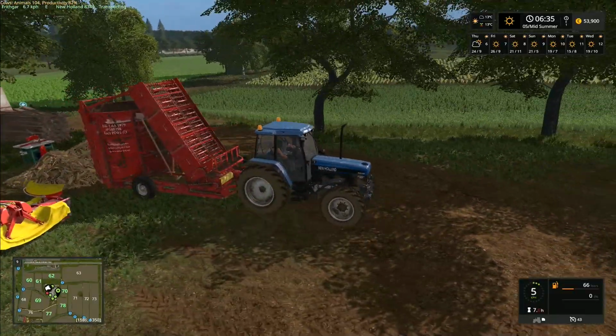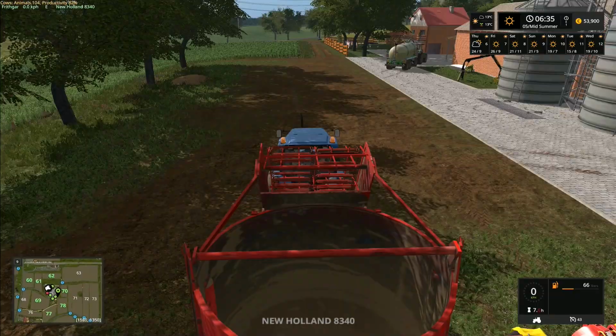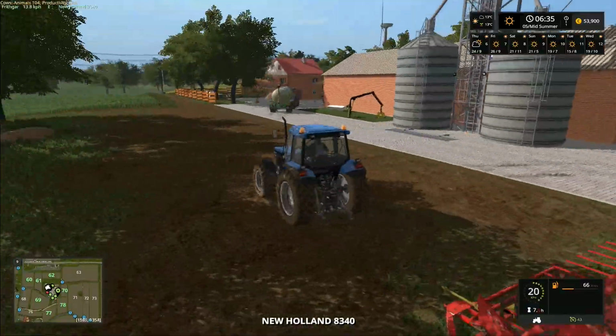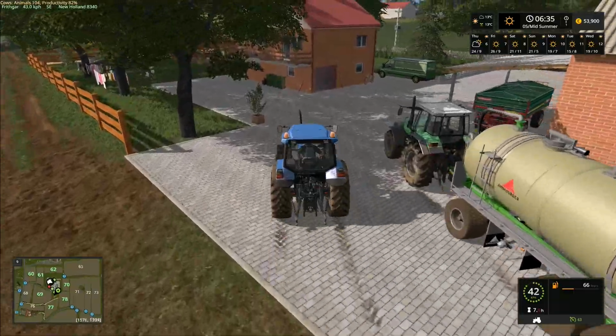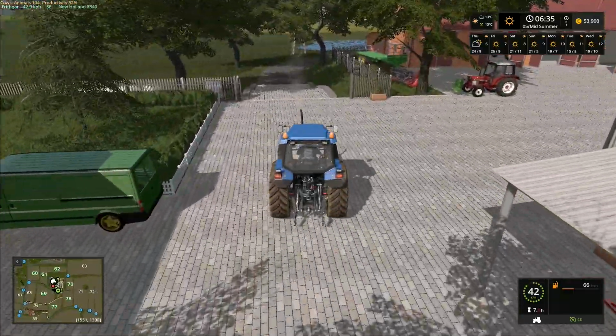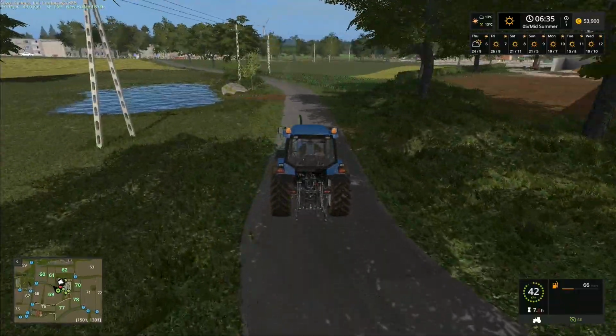I don't think we want to get rid of all of them. So we're going to back this one up here like this and unhitch it, and then this one is going off to the shop to be sold. So we will get rid of this one. It will no longer be our tractor. This is it for the New Holland. We've got our silage bales down there. They should be ready now that we can bring those in.